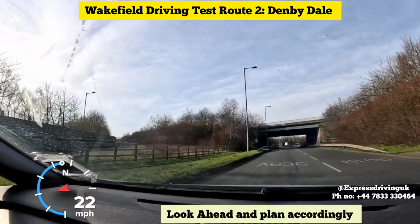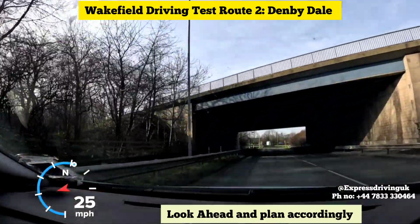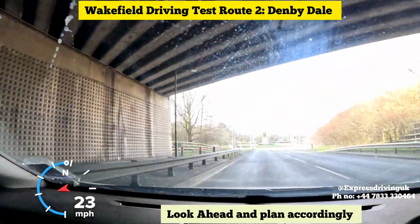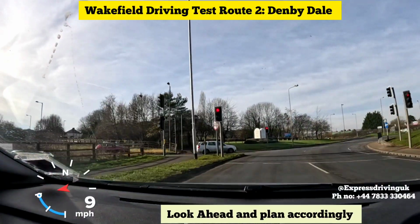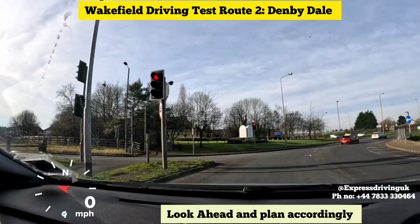Well done. We're following the A636 there, okay? Well positioned, well negotiated there, Rajesh. You have to be careful you don't go on the motorway on that one, okay? Because that will be a fail, okay? All right.